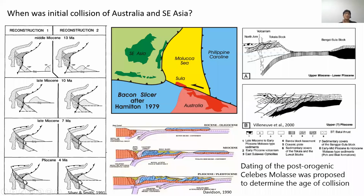So when we talk about the collision, there are some other hypotheses that have been put forward by several geologists. The first one here is a reconstruction by Silver and Smith. There are two reconstructions here showing the formation of Sulawesi. But in the middle here is the oldest hypothesis about how part of Australia got into Sulawesi. It's by Hamilton, and it's called the bacon slicer.